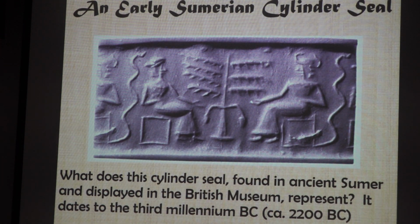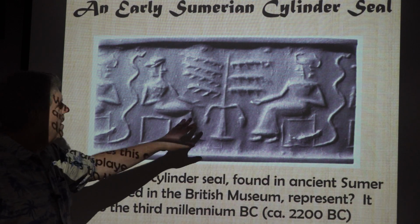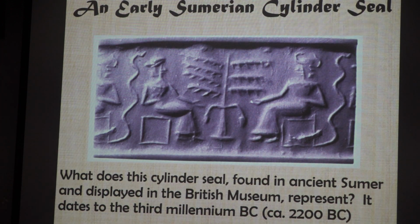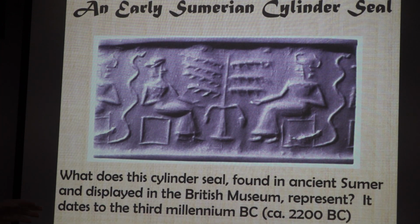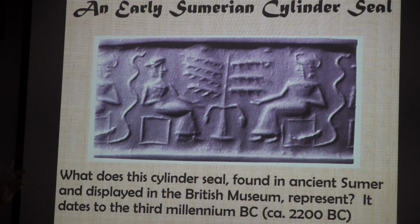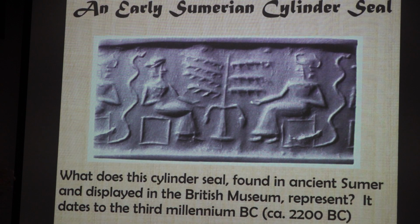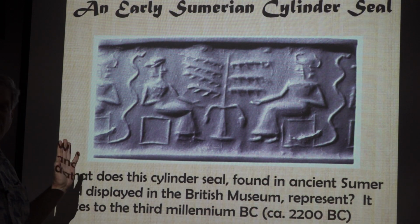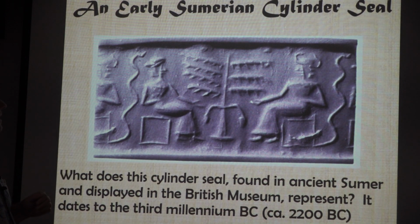Again, look at the date here, roughly about 2200 BC, just before the time of Adam. And if you notice, you've got two seated figures here, seated facing a tree. And this tree may be an object of veneration or worship. One apparently seems to be a male, one a female, though we can't be certain about that. But look at what's behind each figure. You see a serpent. And that serpent is not laying down, it is standing up.